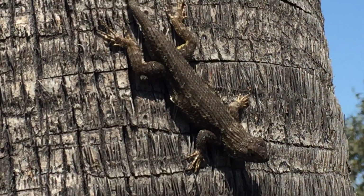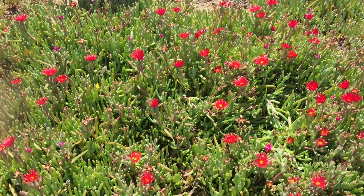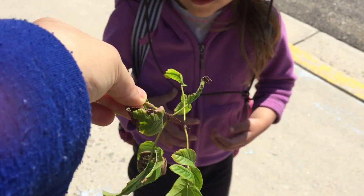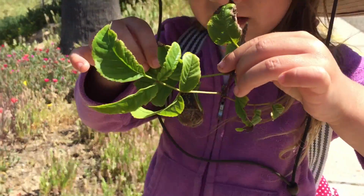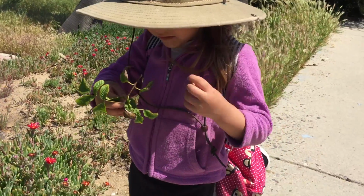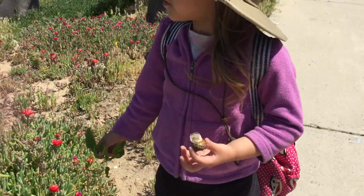We found a big lizard there. That was the biggest lizard we found today in the pond. Found another snail. You found 2 snails, maybe. Okay, you found 1 snail. We found the biggest snail. It's right here. Can I take it out? Let's put it on another tree.